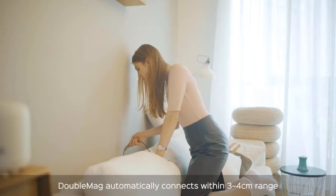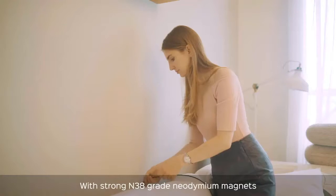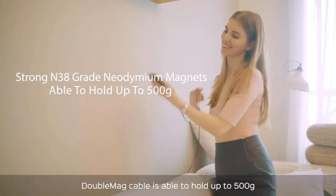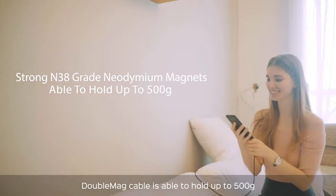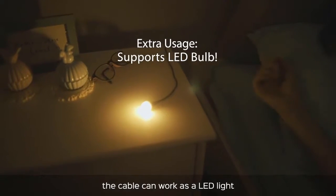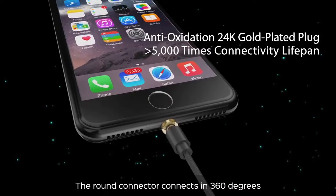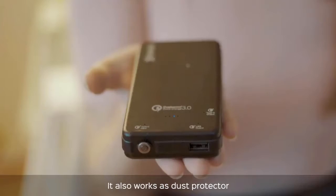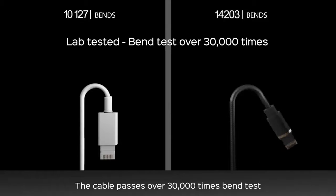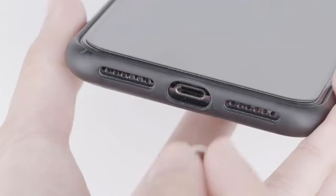Double Mag automatically connects within 3 to 4 centimeter range. With strong N38 grade neodymium magnets, Double Mag cable is able to hold up to 500 Gs. By attaching this special accessory, the cable can work as an LED light. The round connector connects in 360 degrees. It also works as a dust protector. The cable passes over 30,000 times bend test. It's even strong enough for car towing.